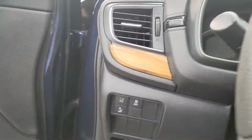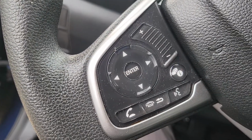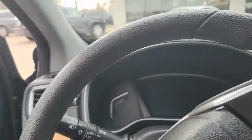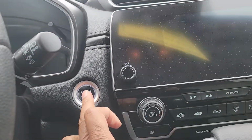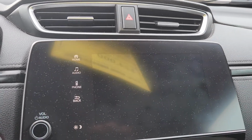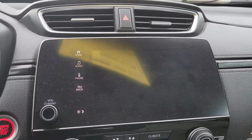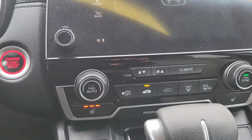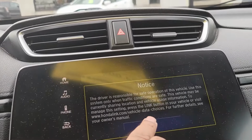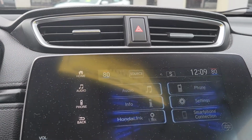Got lane keep assist. Bluetooth. Cruise control. Let me actually start this up. Push button start. Built-in screen into the dash. Of course, dual zone climate control, automatic climate control. There's a screen coming on.